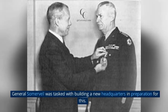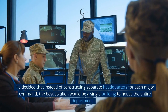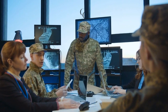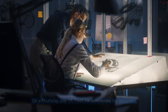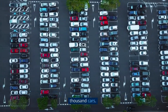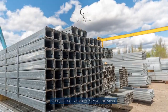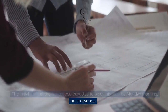General Somervell was tasked with building a new headquarters in preparation for this. He decided that instead of constructing separate headquarters for each major command, the best solution would be a single building to house the entire department. On a Thursday, July 17, 1941, he summoned his designers. The plan was for a building that could accommodate 40,000 people and 10,000 cars. It was supposed to have 3 or 4 floors to save steel, money, and construction time, as well as to preserve the view. The initial draft of the project was expected to be on his desk by Monday morning, no pressure.